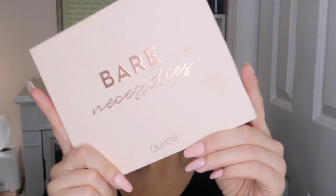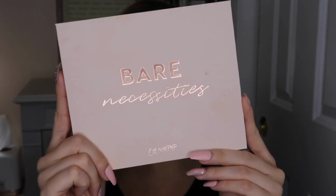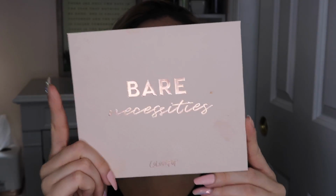And I don't know if I use this on camera or not, but I do have the Bare Necessities Pressed Powder palette. I've been using this literally every single day for work. The color story is my type of color story, so I hope that I haven't used this, but let's just go ahead and test this out. I wish that there was a mirror in here. That's the only thing that's missing, but it's super affordable. You do get the 30 eyeshadows, and I think it's just $30.